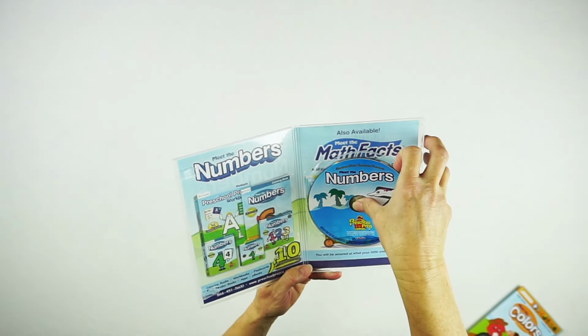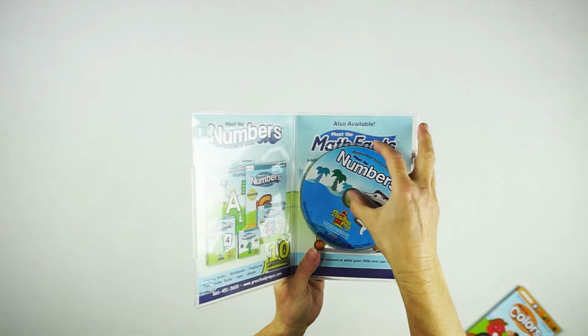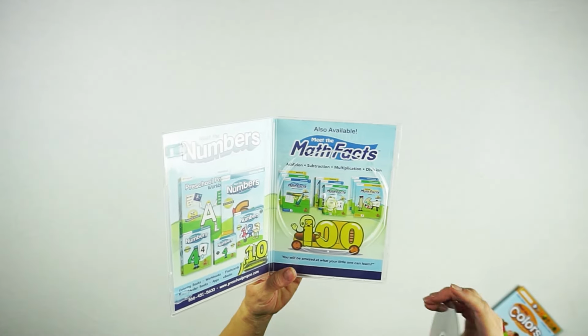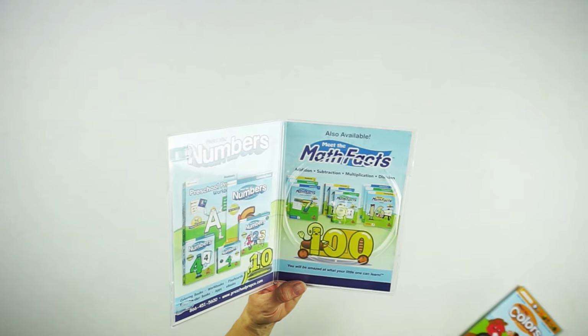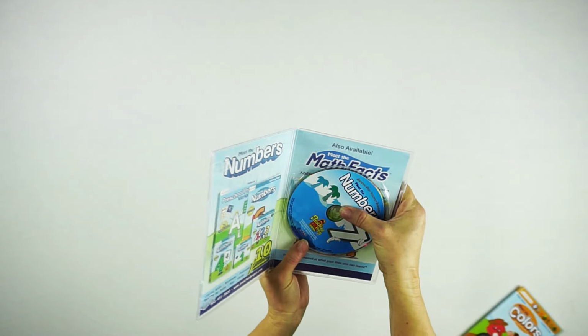And if you take the disc out, which you do by pushing the circle like this, and then the disc pops out, and then you see an ad also for Meet the Math Facts inside. Okay.